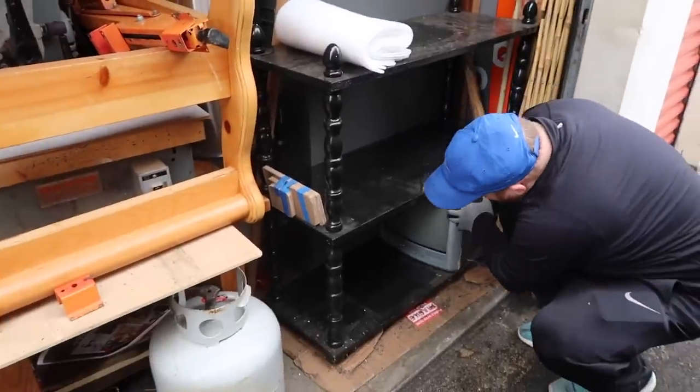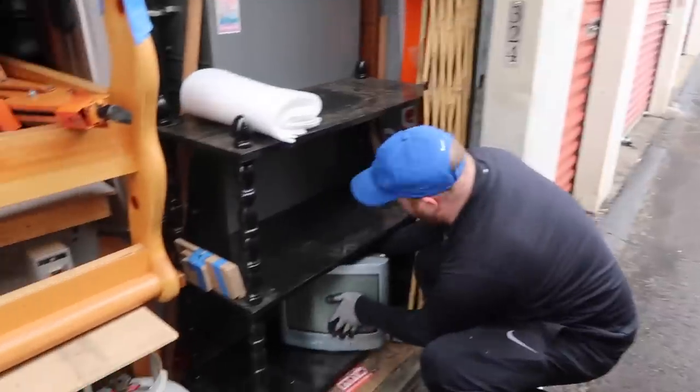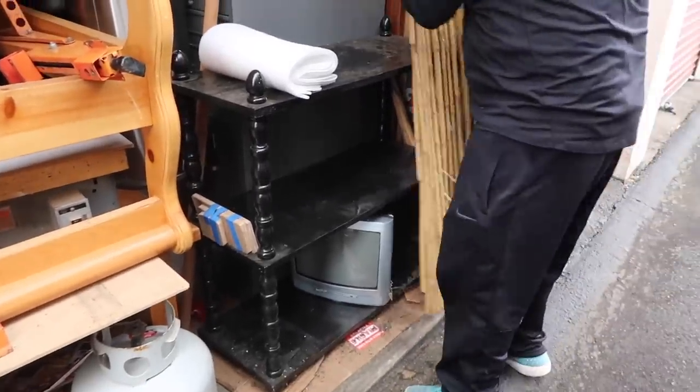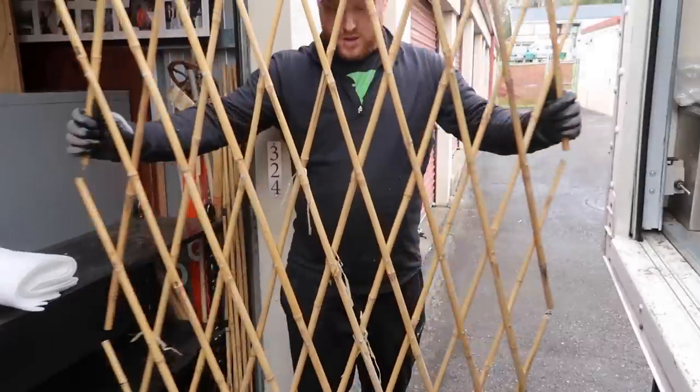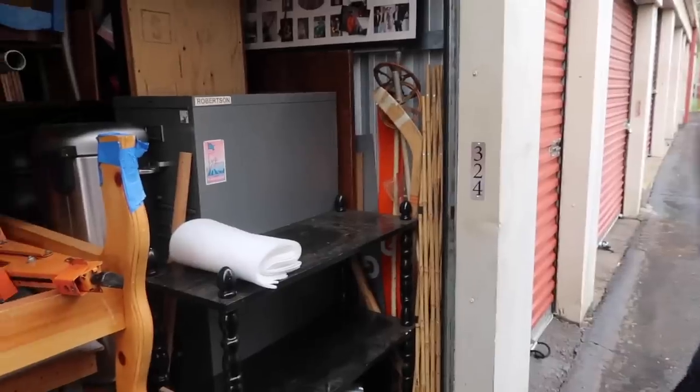And we have a TV down here. Oh, he's stuck. Motorhome one type. He's stuck. A fence. Yes. And there's another fence.